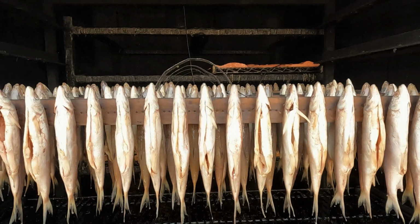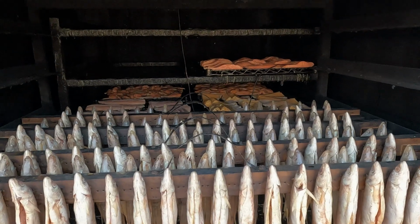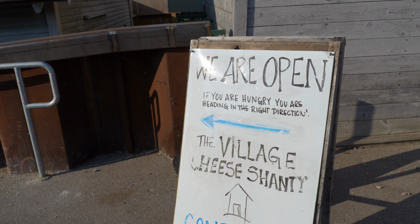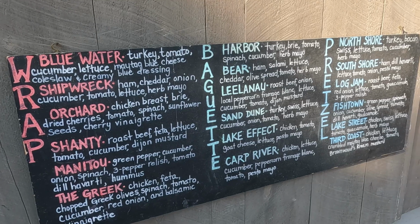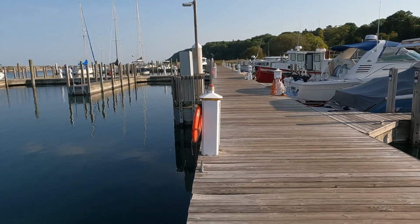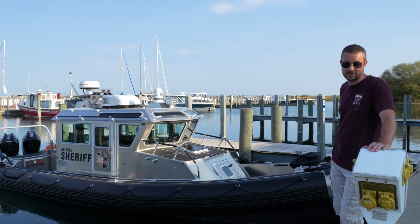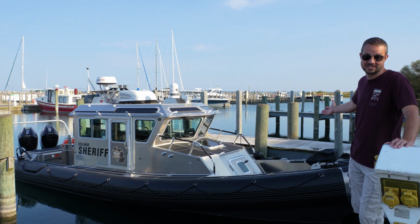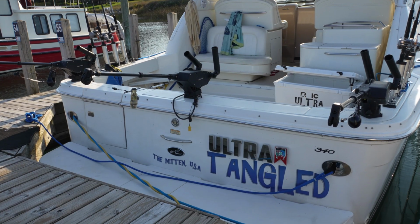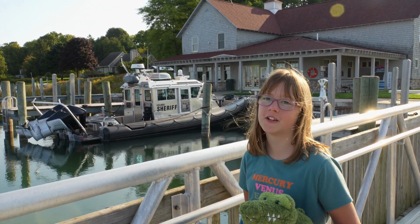Thank you. Those are chubs. And then we got lake trout and salmon. Wow. Yeah, we didn't know you guys were here. We followed the smell. It smells so good. Cheese and bread. It's not every town where the local sheriff has his own really nice boat. We're waiting for Daddy because he's taking way too many shots.